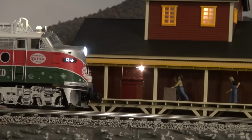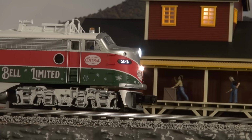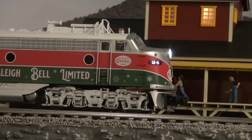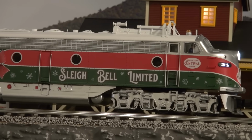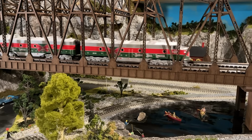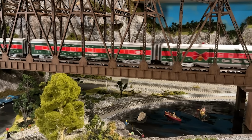The engines have some pretty cool details on them too. You have these flashing beacon lights, the icebreaker details on the top, and these are some big diesel engines. Each one of these diesels is 17 inches long, so almost 3 feet of the train is just the engines. This train set is 15 feet long, which makes it the second longest train in my collection, next to the 20th Century Limited. That's a long Christmas train.